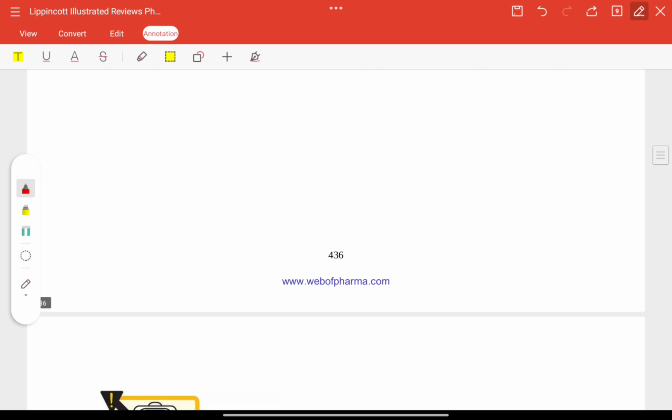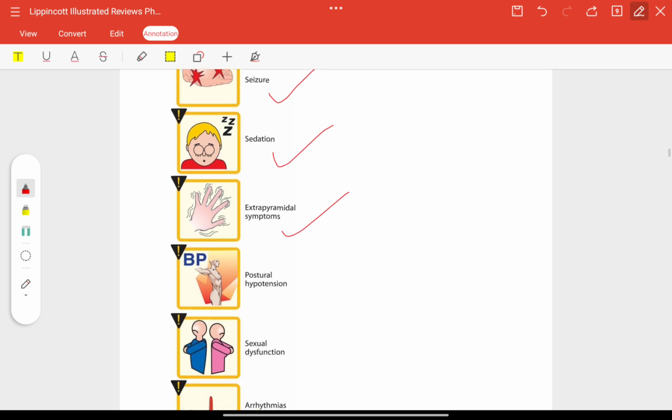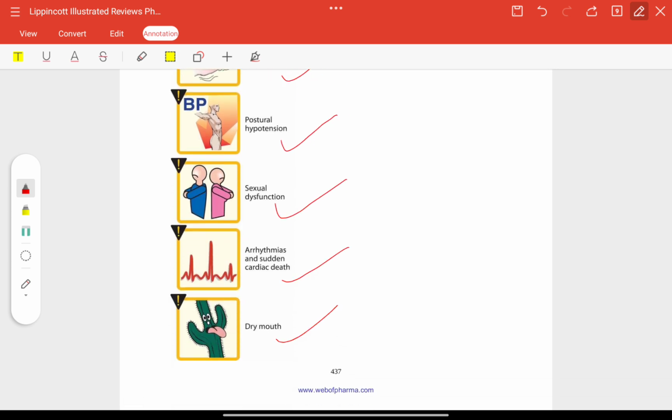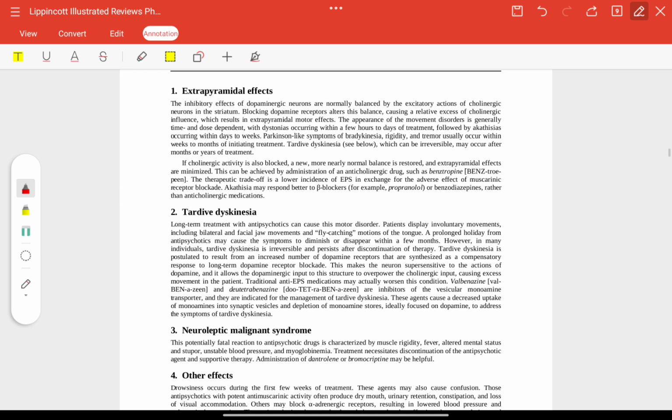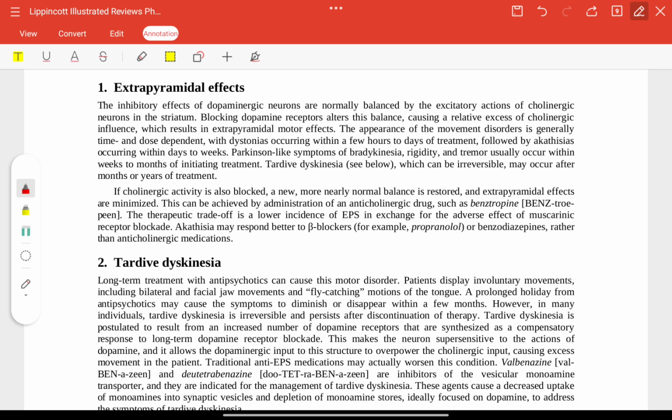Adverse effects. Now, urinary retention, weight gain, seizure, sedation, extrapyramidal symptoms, postural hypotension, sexual dysfunction, arrhythmia, and dry mouth. Now, extrapyramidal effects. The inhibitory effect of dopamine receptors is normally balanced by excitatory actions of cholinergic neurons. So, blocking this dopamine will alter this balance and cause a relative excess of cholinergic influence. This results in extrapyramidal motor effects.